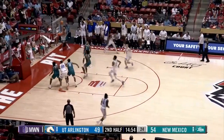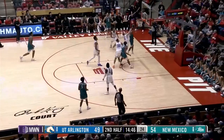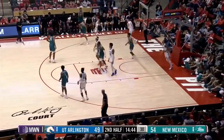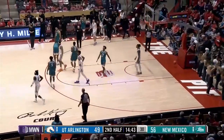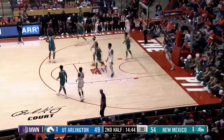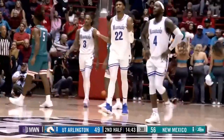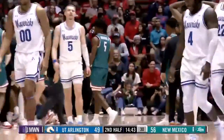He'll get it to the corner for a Gordon 3. It's too strong. Double. Donnie down the left rail. There's the right-hand scoop. Lobos by 7. Timeout taken with 14:43 left. Lobos 56, Mavericks 49. We pause.